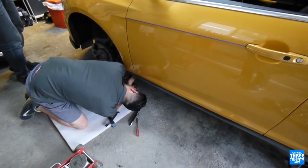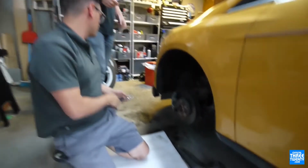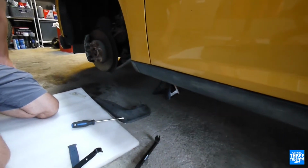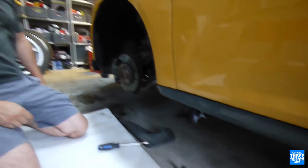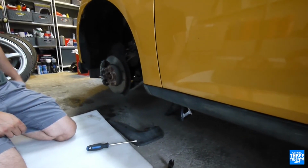Is that still the mud flap clip? Yeah, it's the one at the bottom. These are garbage. I think those are meant to be a one-time use clip. The mud flap clips aren't really meant to be pulled back apart once they're installed. Maybe the pliers?